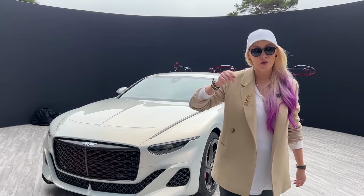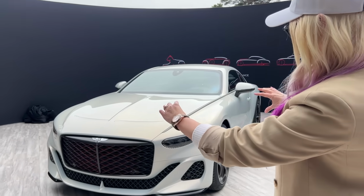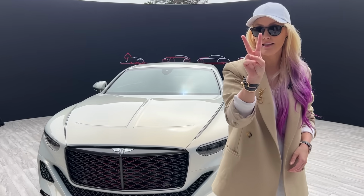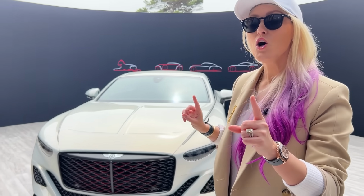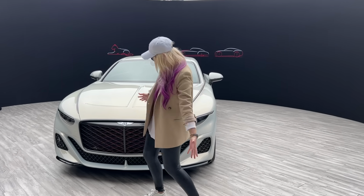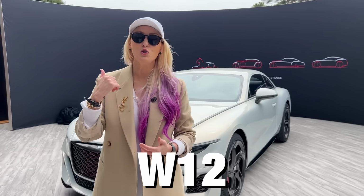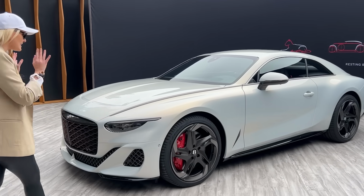With this car, Bentley is doing two things. Number one, they are showcasing some design features that we're going to see in future EVs. The second thing they're doing is, this is the most powerful Bentley ever produced, so Bentley wants to go out with a bang before they transition into an all-electric future. They're like, right, let's make the most powerful Bentley we've ever made. This is a 6-litre twin-turbo W12 with about 730 horsepower. Right, there are the stats. Let's take a look at it.